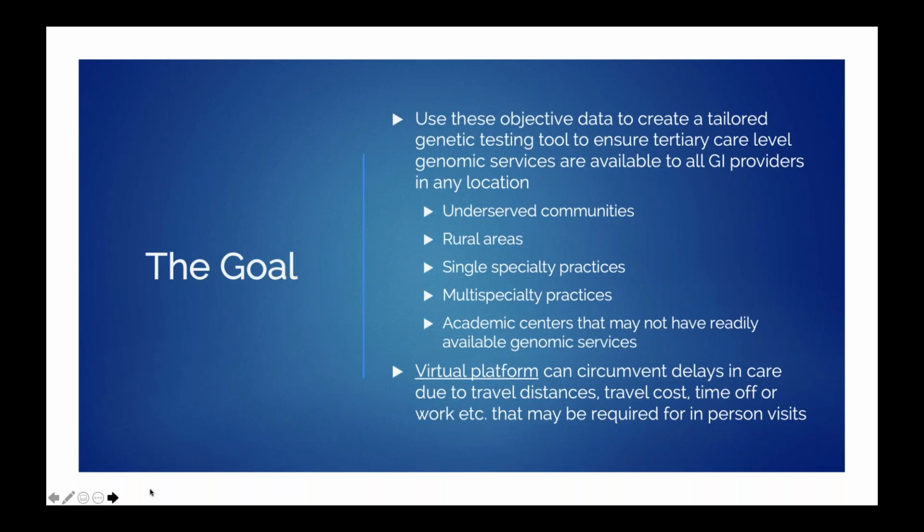So now I'm going to turn it over to Heather Hampel, who's the Director for Genetic Services for GI On Demand. Thanks, Jordan. I'm so happy to be here tonight. Just transferring the slides over really quickly, and then we'll get started. Just a second.